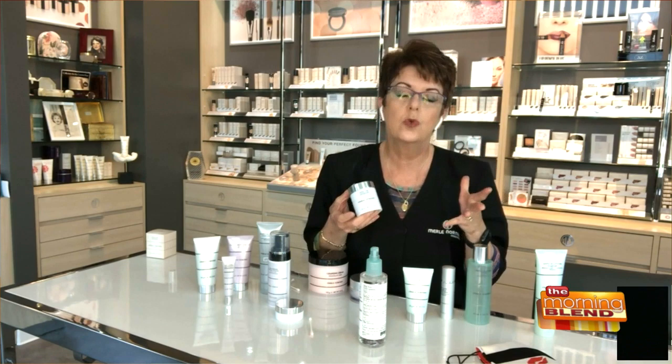So it doesn't clog pores, Renee? You can put that right on your skin? Right. It's occlusive, so it stays on the surface of the skin. It's not going to clog it at all. Okay. And you can use it on your hands after using all the hand sanitizer. It does everything. I need it for my cuticles, too. It works great for the cuticles, too.